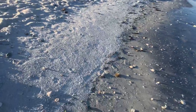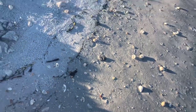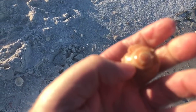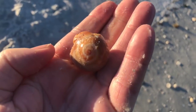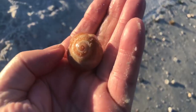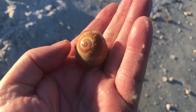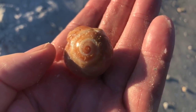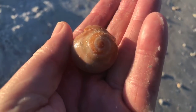Oh, it's broken. Thought I was going to find a shark eye or a nautica shell. I did, but it's a broken one. Gosh darn it. Piece of one. Beautiful shells, though.